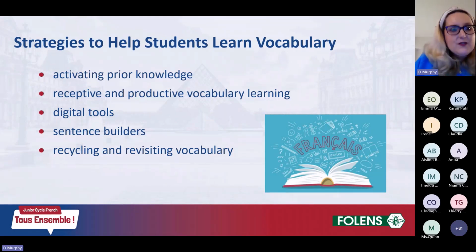I identified five different strategies that I like to use. I use them in rotation. And I really find that by using these, I can get my learners to engage more with the vocabulary and also not see it as such a burden as perhaps they did in the past. So I'd be looking at activating prior knowledge, receptive and productive vocabulary learning, digital tools, the use of sentence builders, and then recycling and revisiting vocabulary.